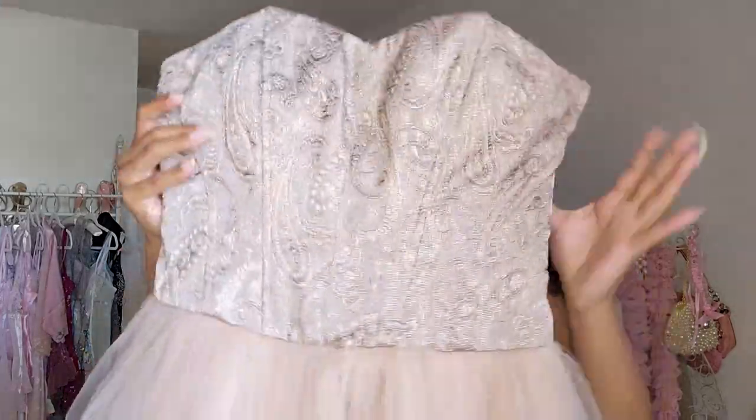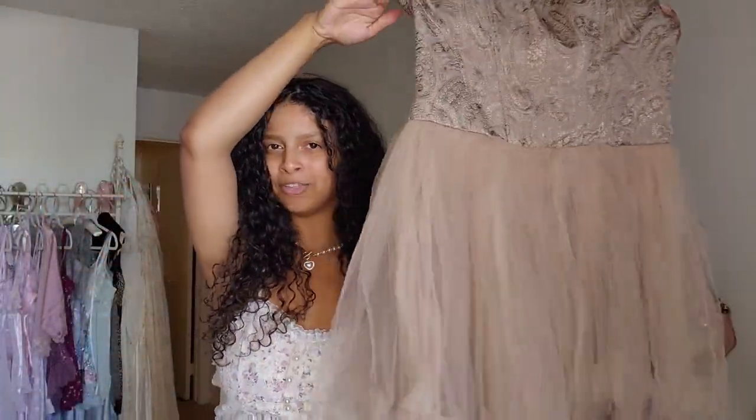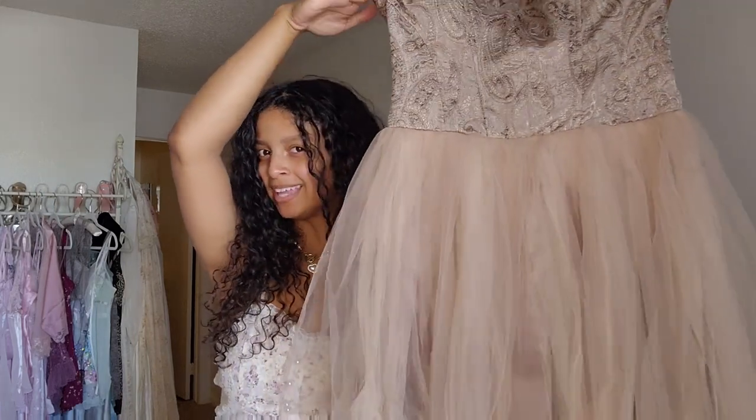This one was originally from Forever 21 Boutique. But I do love that paisley detail here. It just kind of gives me like Gatsby vibes in a way. I love how it's almost like a champagne color too.